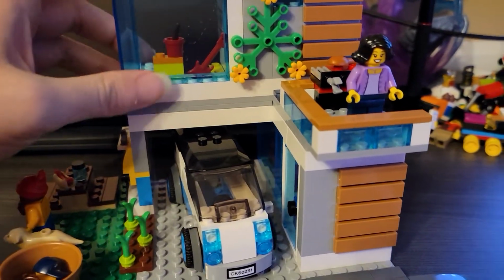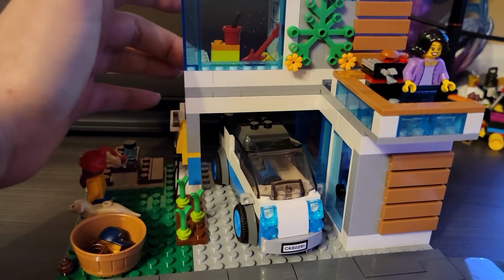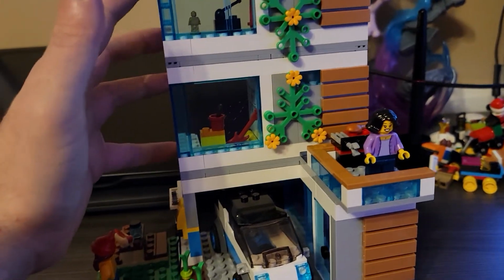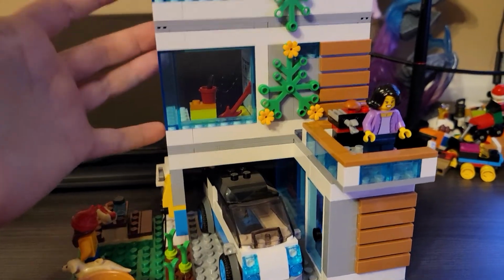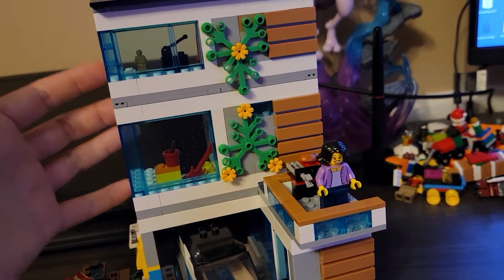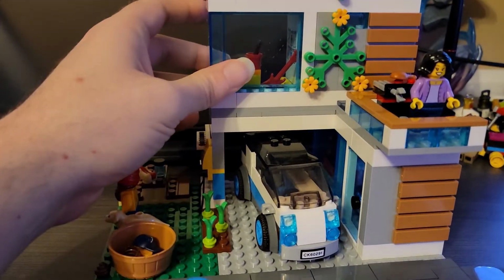But yeah, so you may be able to use this in conjunction with some of your other buildings, if you want to add more rooms to it, or to them with this thing. But it's a nice modern house.